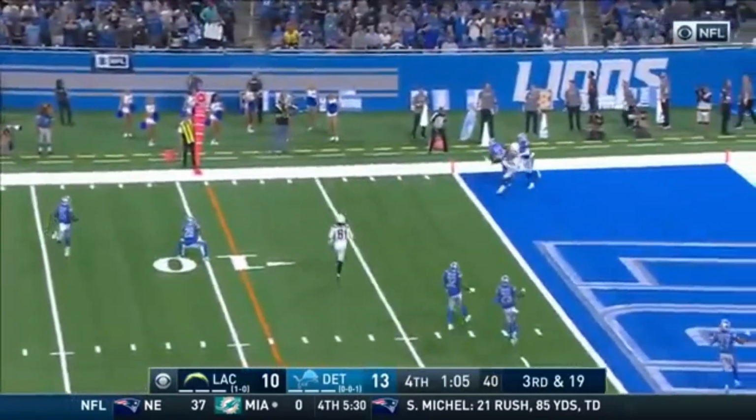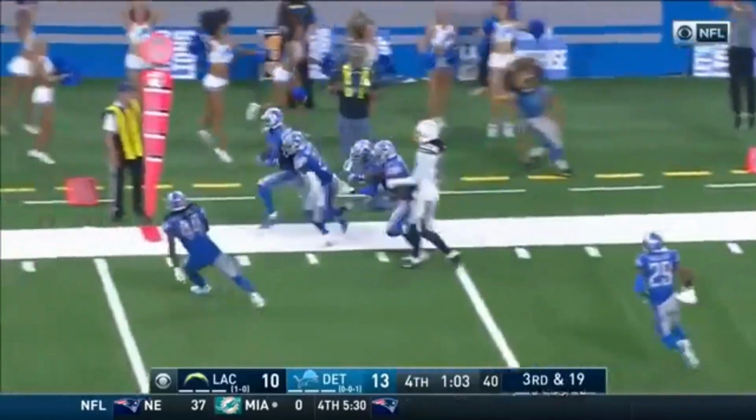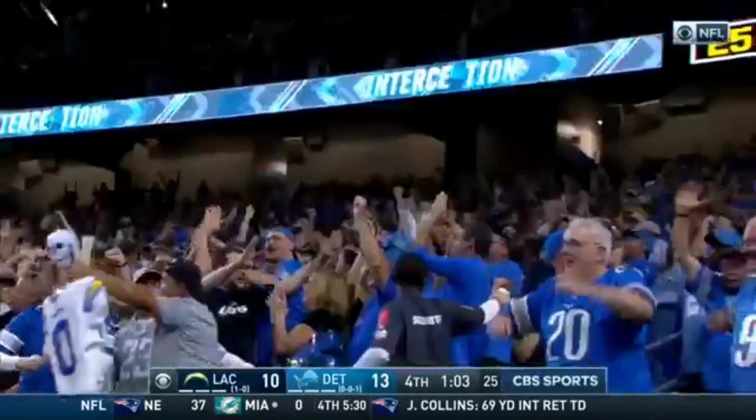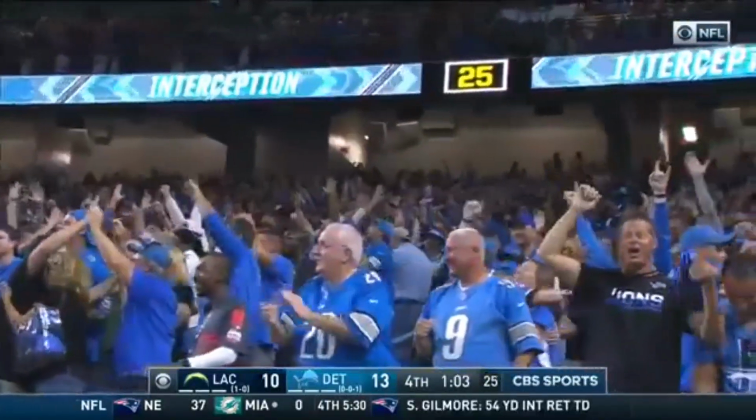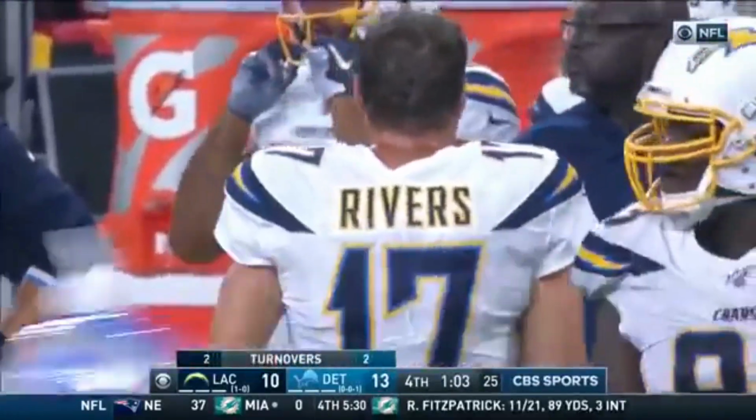Rivers deep and intercepted. Picked off by Slay. He has been abused all day and comes up with an interception in the end zone of Philip Rivers.